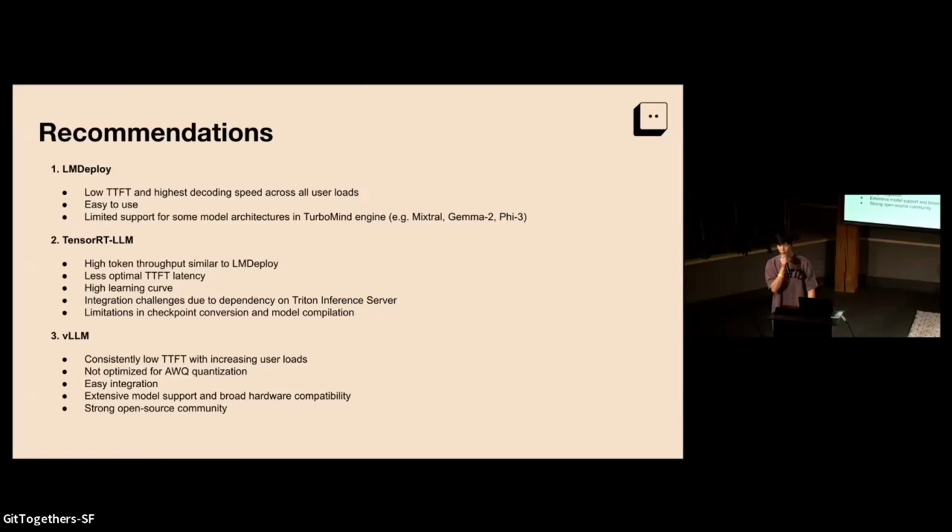TensorRT-LLM has similar performance compared to LMDeploy. However, it has a pretty high learning curve, as I mentioned, and there are some integration challenges due to its dependency on the Triton inference server. It also has to perform this extra step of model compilation and checkpoint conversion. vLLM, performance-wise, has to catch up with LMDeploy and TensorRT. Also, it's not very optimized for AWQ quantization. However, it's very easy to use. It has a strong open source community, very extensive model support, and broad hardware compatibility.